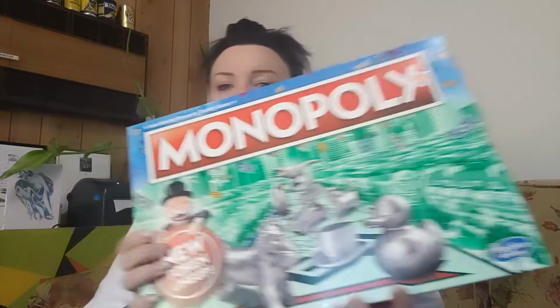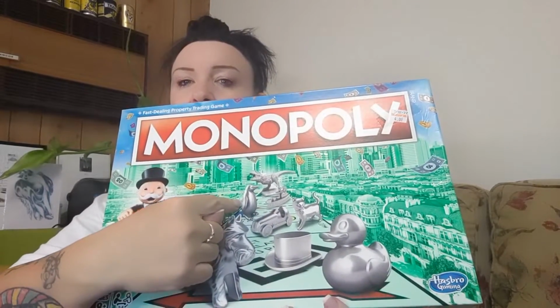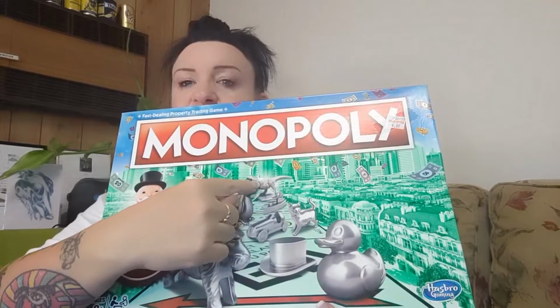We went to Vinnie's today and we picked up a game of Monopoly for $4. The tag is just up here. $4. This one has new tokens. There's a duck, a penguin, a cat, and a dinosaur. Now we got this for $4. We opened it up and it's pretty much brand new. The money doesn't look like it's been touched. It's absolutely fantastic. So we can flip this for around $20.